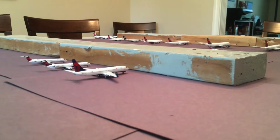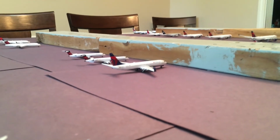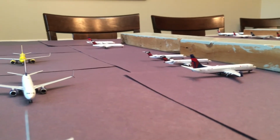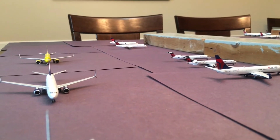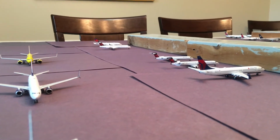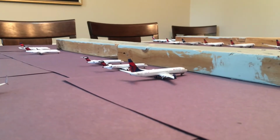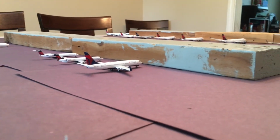Alright, so that's going to do it for Terminal 1 and 2. Because this airport is so long, I have to do this one in two parts. So we'll move on to, I guess it's Terminal 3, which houses Spirit, Southwest, American, United, and basically all other airlines that go to the airport. So let's go there now.